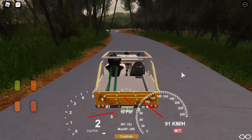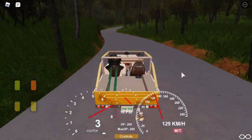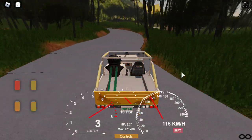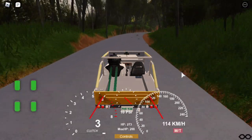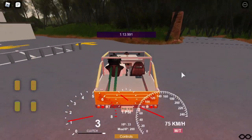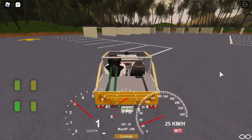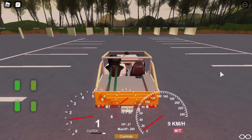Yeah, I messed up there a bit, but I don't mind. 1:13.19. Yeah, I feel like I'm more consistent doing 113s rather than the 111. I think I just got lucky with the 111.